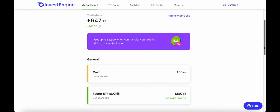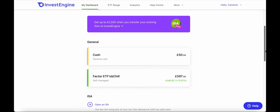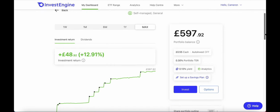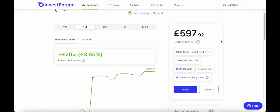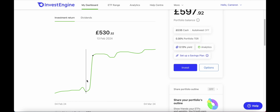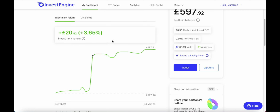But yeah, what I'm going to do today is just go through my portfolio, show you the different ETFs I have and how they are performing. If I go onto the 1 month chart, we're just at the start of March here, but I'll be able to show you as far as February. You can see I added £50 back in the middle of February once I was paid. Overall this month it crept up slightly, and I ended up with a plus £20 return, which was plus 3.65%. So actually a really good month.